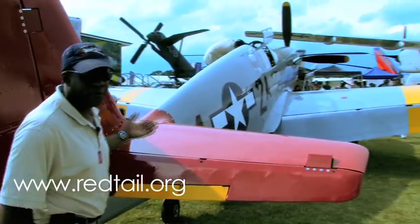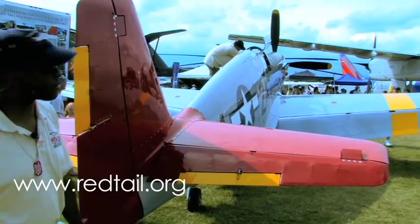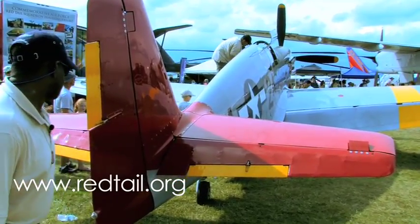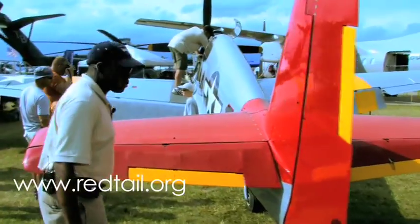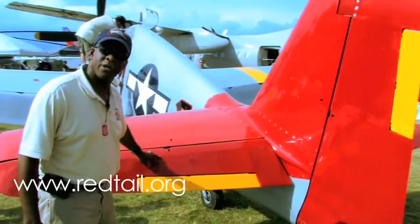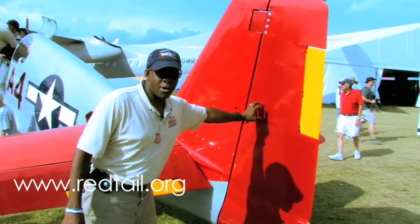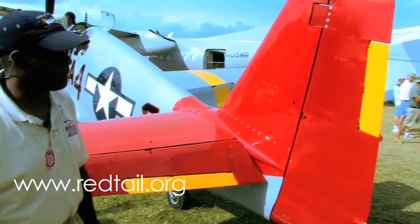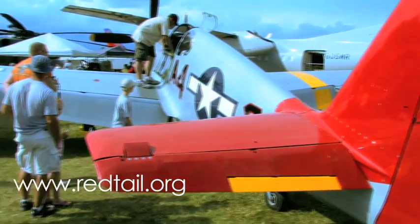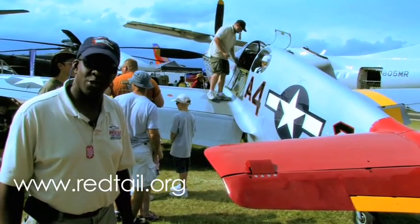You can see the distinctive red markings that were part of the Redtail 332nd Fighter Group. On the earlier Mustangs, you have canvas or fabric on the elevator and on the rudder. On the later aircraft, you have aluminum or metal. And that's the overall walk around on a P-51C.